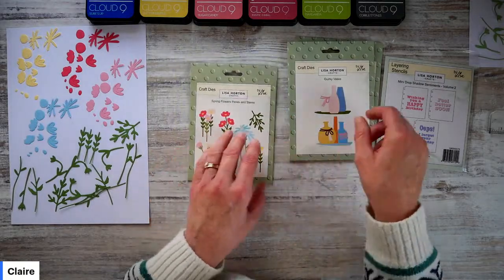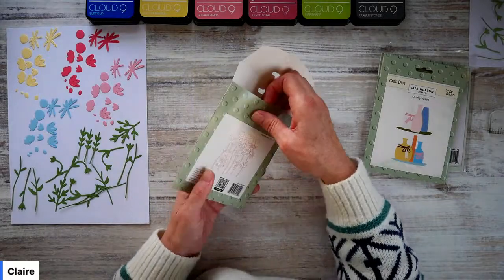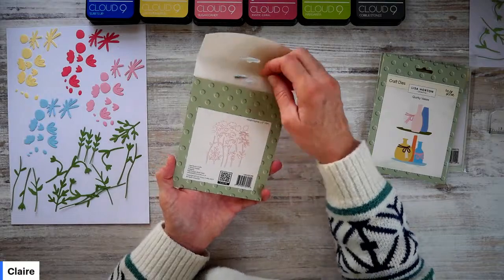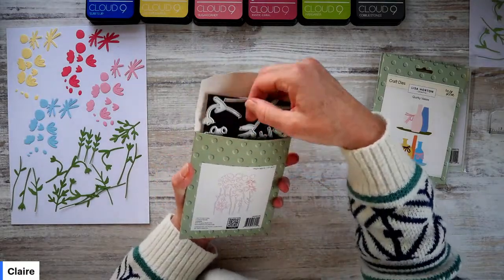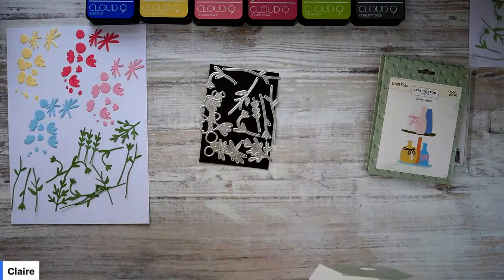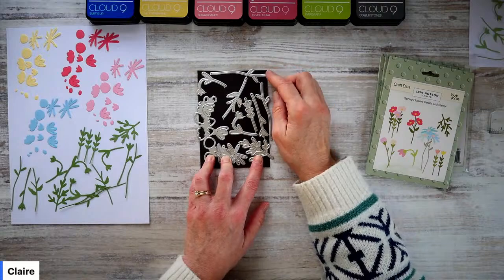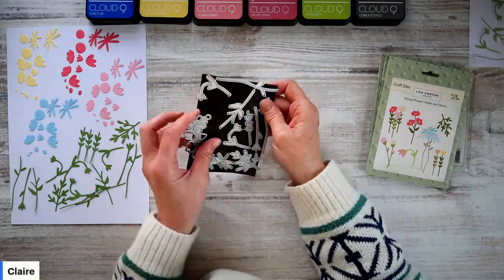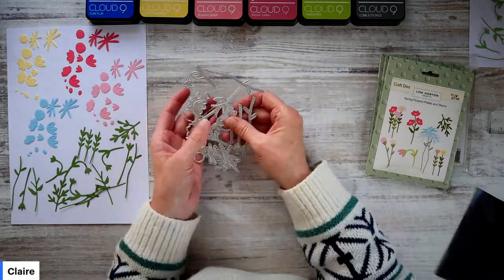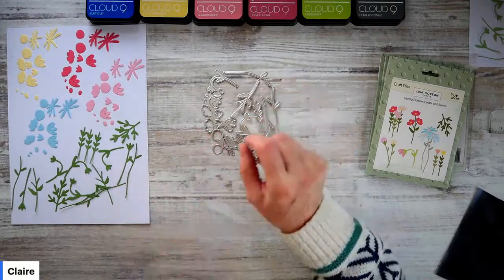And then we come on to the spring petals and stems. Now this one you get so much for your money. If I turn this over here, you can see all the dies that are involved. Now, unlike the two sets that I've just shown you, these aren't carded. These come to you all tabbed. That is a magnetic sheet that I added them onto. So these come to you tabbed.